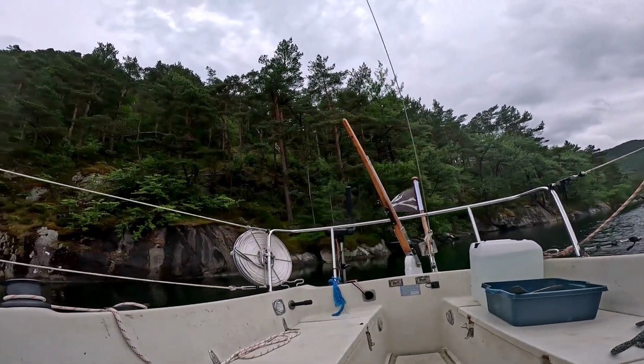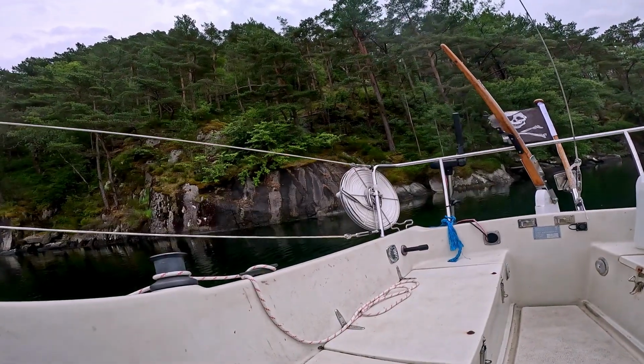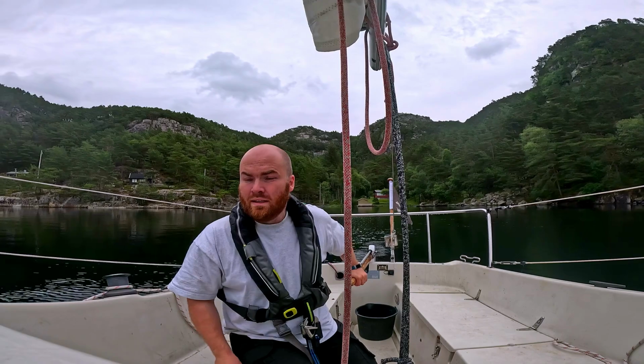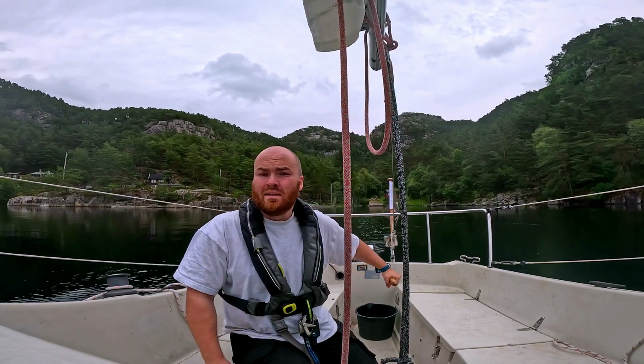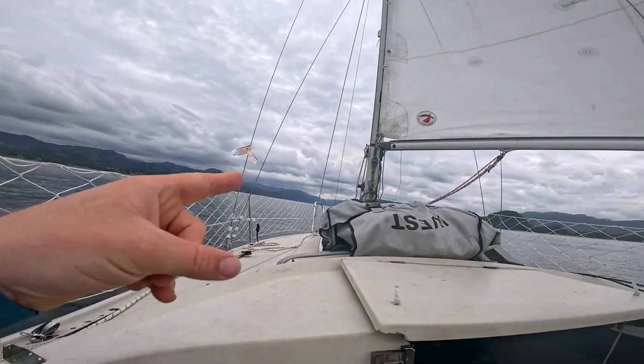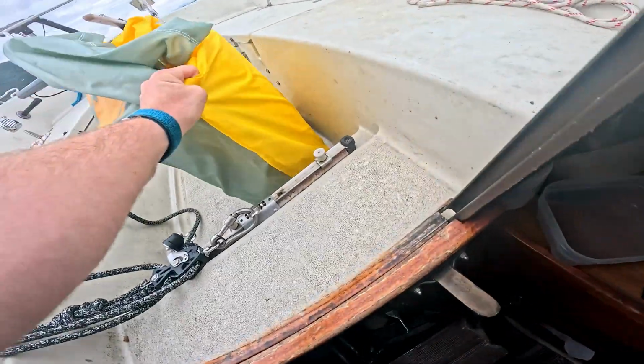Good morning. Good thing my anchor isn't dragging. Pretty close though. Now I'm heading for Lysefjorden. You can see the inlet over there. I think I'll commission the new blade jib. It's not a lot of wind, but you know, getting a new toy and all that, I just want to test it.